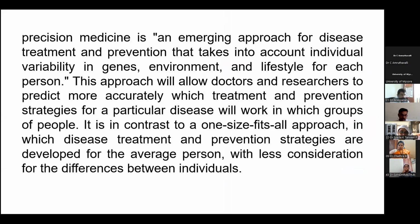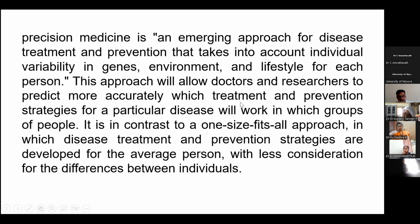So there are these 3 groups that have to be addressed, and they have to be decided with a different line of treatment. So precision medicine is an emerging approach for disease treatment and prevention that takes into account individual mutations in the genes, or individual variation in the genes. And also the environmental factors and lifestyle for each person have to be taken into account. And in this approach we are going to see very minimal adverse drug reactions. This approach will allow doctors and researchers to predict more accurately which treatment and prevention strategies for a particular disease will work, and which group of people, what type of line of treatment has to be given to them.